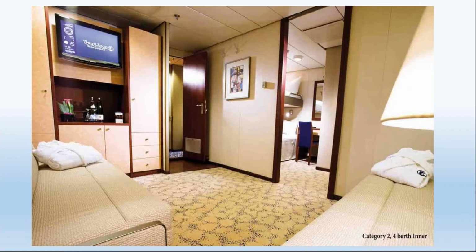It's a category 2, and this is for 4 people, and you can see there 2 rooms with 3 lower beds, and the 4th is just the Pullman, so it's not technically a 4 berth as such. There is individual pricing, but again a lot of our pricing on Astor this season has been buy one get one free. So for 4 people in here, the first person is buy one get one free, the second person then pays the buy one get one free, and the 4th person is free.